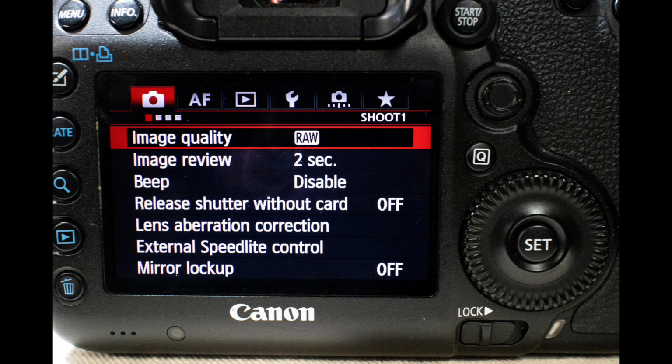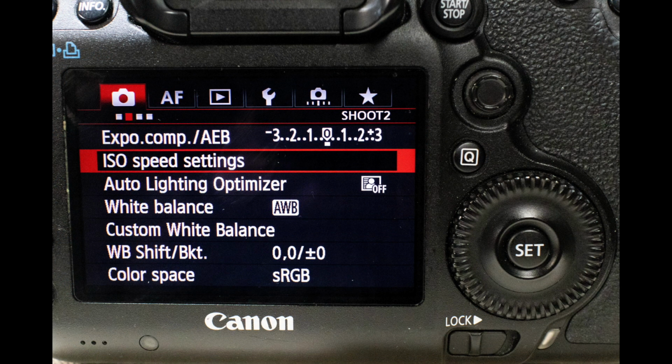So we'll just quickly scan through the menus in the back so you can see how feature-rich the 5D Mark III is. This is what you get when you first press the menu button. There's image quality. I always shoot in RAW. We have image review time, beep, release shutter without card, lens aberration correction, external speedlight control, and mirror lockup. Next, we have exposure compensation, ISO, auto light optimizer, white balance, custom white balance, shift and bracketing, and color space, all pretty much standard stuff.